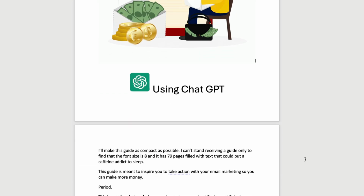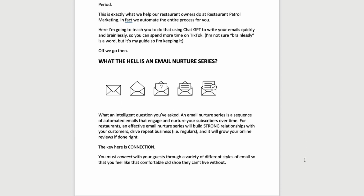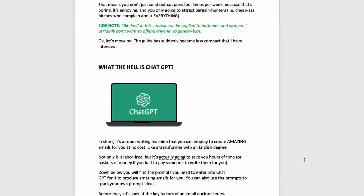If you go to the description or right up here, you can get my free guide for using ChatGPT and all the prompts that I'm going to talk about in this tutorial. All you have to do is copy paste those prompts into ChatGPT and presto changeo, abracadabra, ChatGPT will just write the email for you, which I'm going to show you right now.